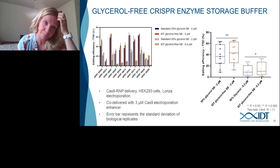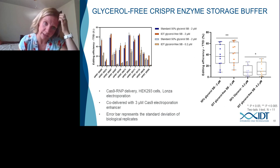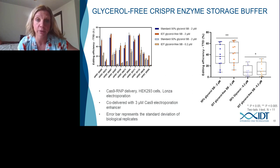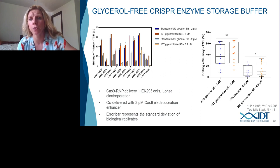So on the left, we're showing the individual data points or individual guide RNA sites in blue and orange at the high dose, and the other 2 colors are at a low dose. And what we're seeing here, which is shown probably a little more clearly in the right figure in the box and whisker, is that the glycerol-free at both doses has equal activity, if not a little higher. So we're able to maintain that activity now, storing this in a glycerol-free buffer.